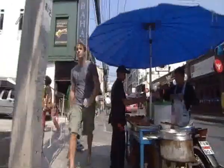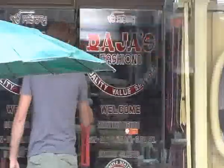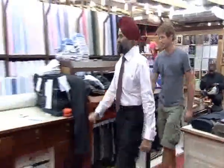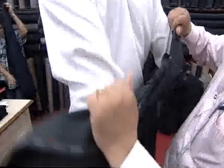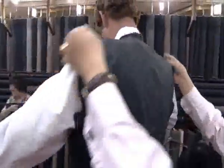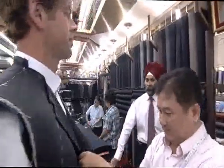Early the next morning, 48 hours before takeoff, and Nick's back for his first fitting. Every body has its peculiarities. People don't realize that they have one hip lower or one leg longer than the other or one shoulder lower than the other. So it's our duty to look at that and make sure that the nips and tucks are done to make it right.